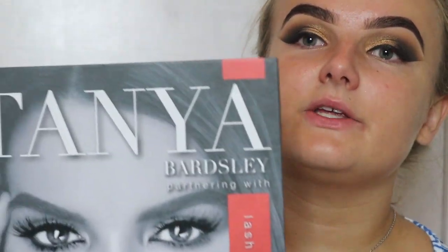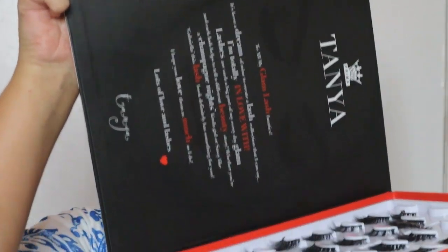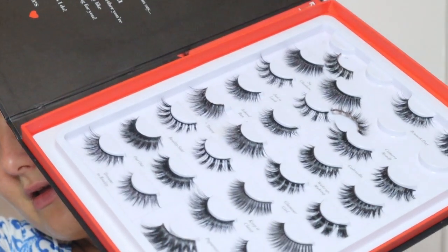So this is my eyes on the top. And I'm gonna fire some lashes on, so I'm gonna have a wee browse because I don't actually know what lashes I'm gonna be wearing. I have quite a few to choose from. I have this big Tanya Prima set and it's got a lot of lashes in it. I'm thinking big ones because I'm quite dramatic tonight.